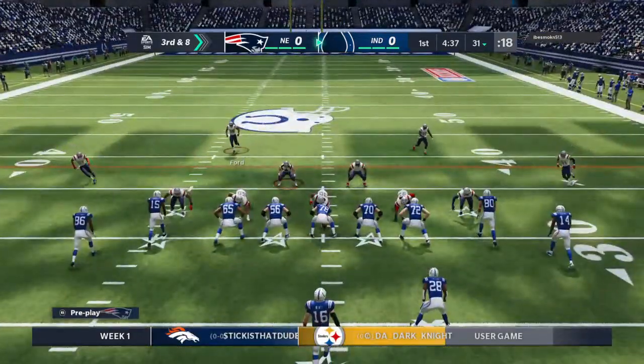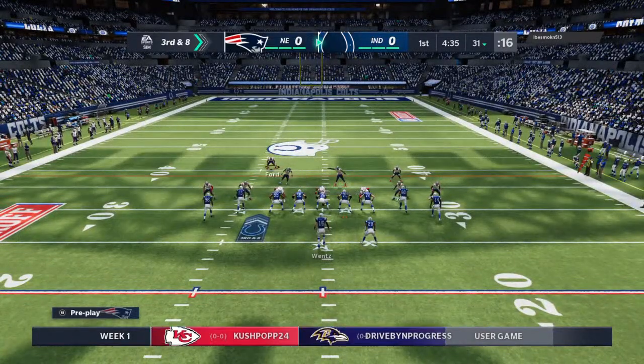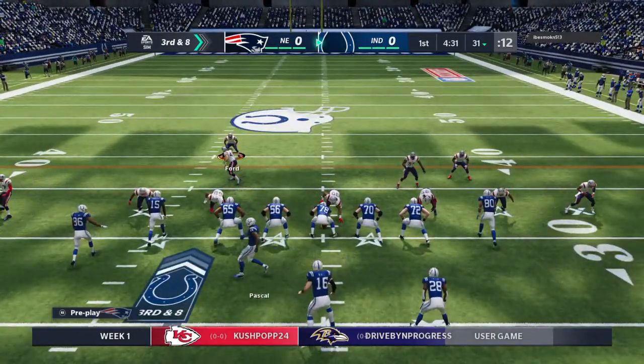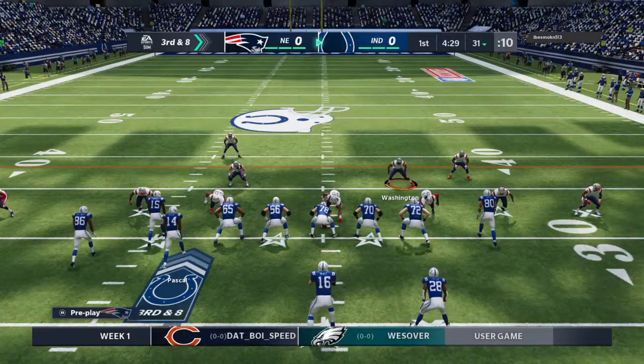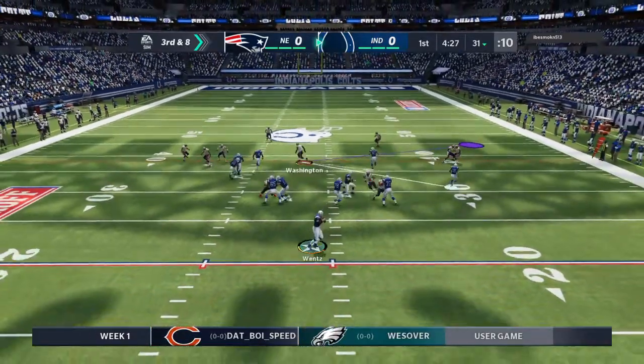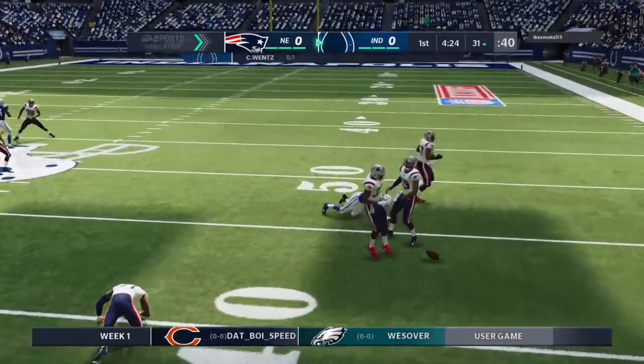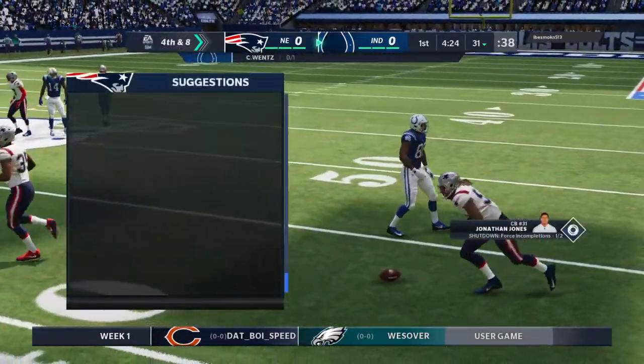Mike, 180. Hit on 7. Screen. Watch the screen. 48 smart. 48 smart. Wild bill. 48. Now Wentz on third down. And that will be incomplete. Nice play there to force the incompletion.